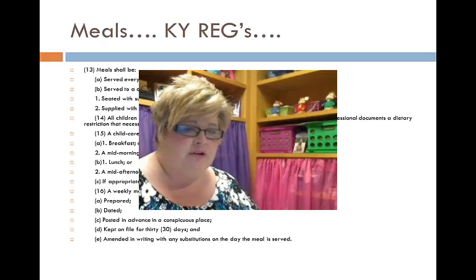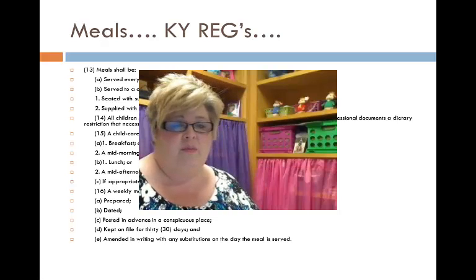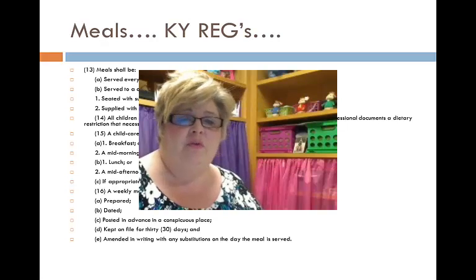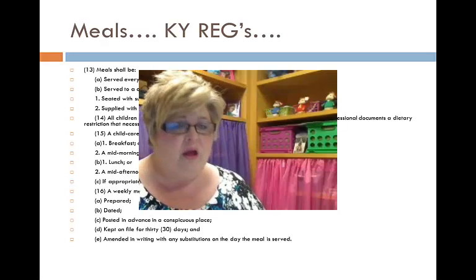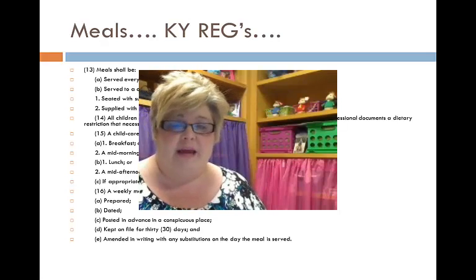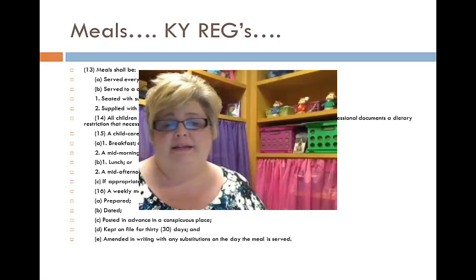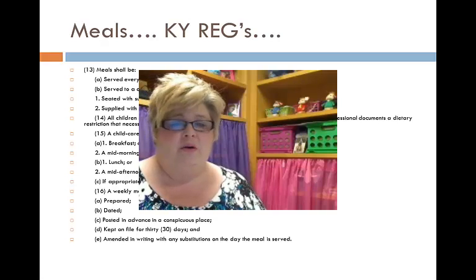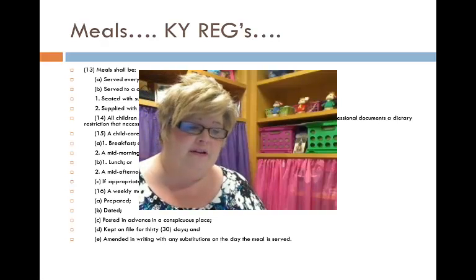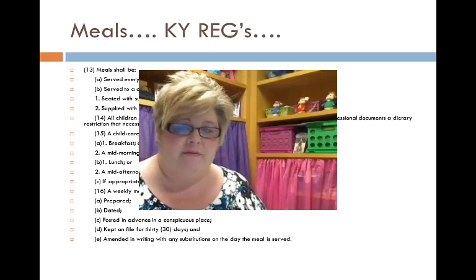Meals shall be served to a child, and they have to be seated with sufficient room to manage their food and their tableware, and supplied with individual eating utensils designed for use by a child. All children shall be offered the same foods unless the parent or health professional documents a dietary restriction that necessitates an alternative food for the child. And I'm thinking, like a cultural difference. If a parent wants a child to be a vegetarian, those types of things.